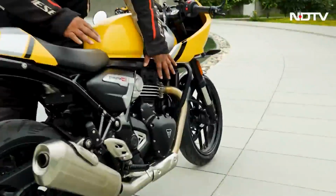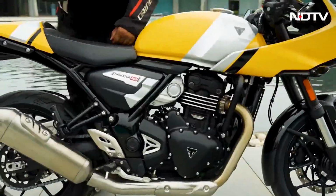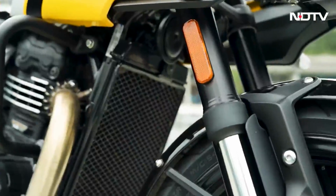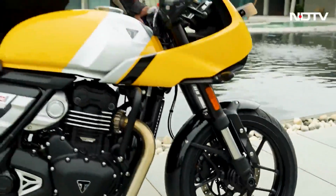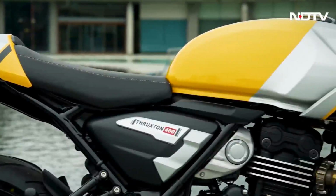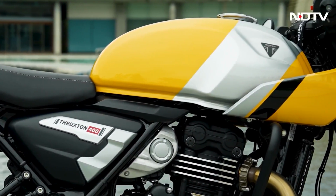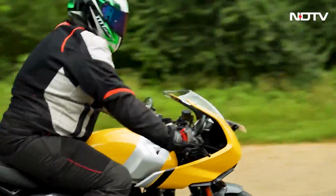The engine stays the same as the Speed 400. There are a few updates there as well. We'll come to that in a bit. And if you were to talk about the front suspension, then unlike the Speed 400, this is done in black and that's done in gold colored forks, right? Overall, the design of the fuel tank also slightly changes. These recesses that you see here are slightly bigger so that you can grip the motorcycle better when you're cornering and when you're riding at high speeds, right?